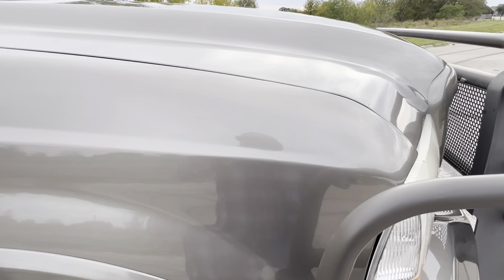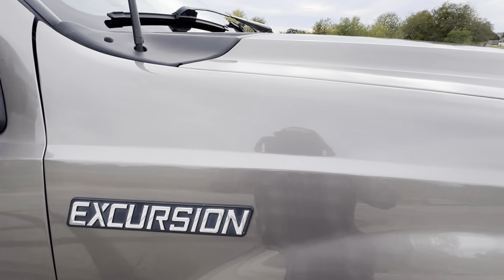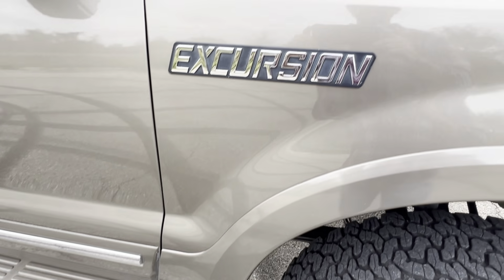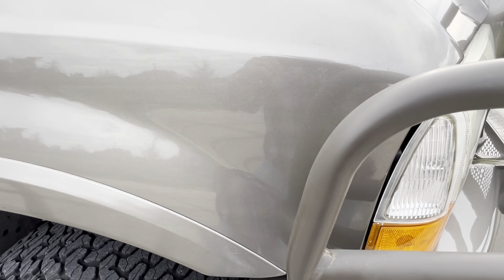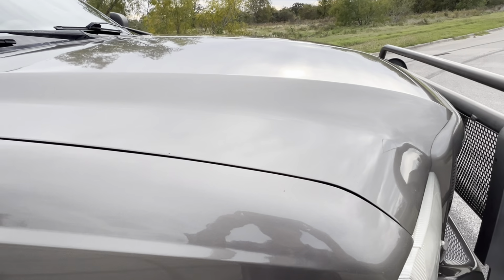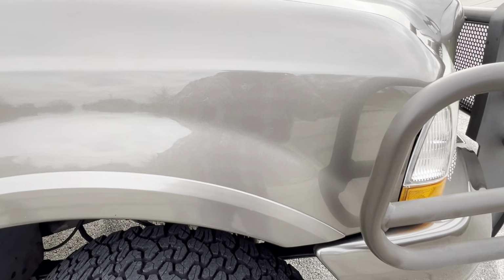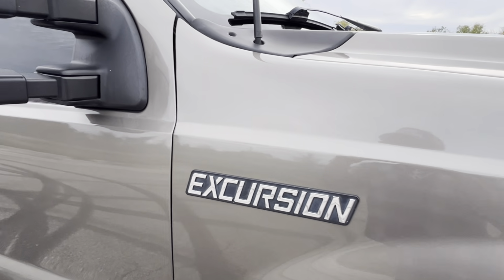You guys, this one does appear to have either been A, repainted, or B, garage kept its entire life. And the reason I say that is because the paint is in really good condition. It is low to no oxidation. And again, it's 2003, right? So it's 20 years old. The paint is in really good shape. I would just expect some oxidation unless it's new paint or it's been kept inside its whole life, and that's also very possible.